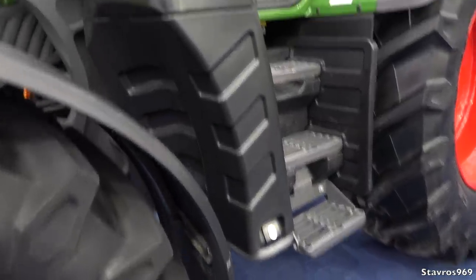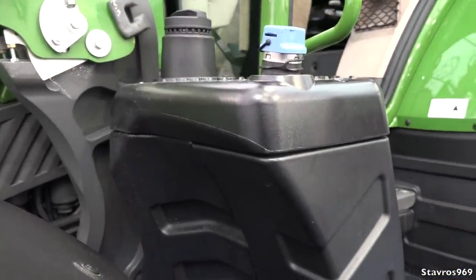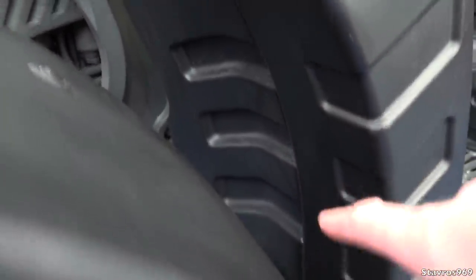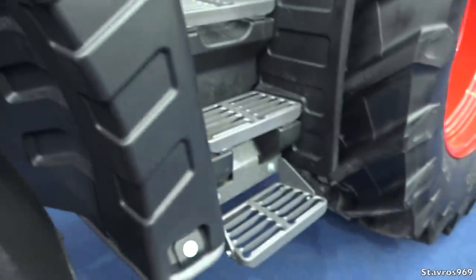Okay, let's hop inside the Fendt 313 Vario. That is your AdBlue tank. It's a 30 litre AdBlue tank. And we have a 200 litre diesel tank there as well. So quite easy to hop up, three steps.